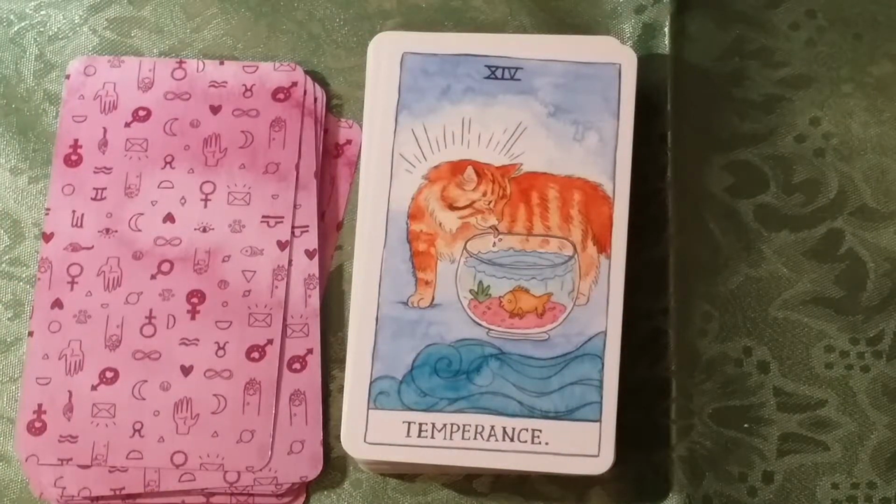Number 14, Temperance. Kitty, kitty. Temperance reminds us that nothing is more satisfying than exercising self-restraint, except perhaps where fish are concerned. Upright, moderation in all things, even seafood. The water in the outside of the bowl represents the spotless satisfaction that results from balanced behavior. The rays represent angelic equanimity. Go with the flow, not the trickle, not the flood. Patience can get results.